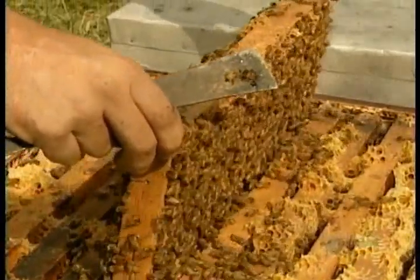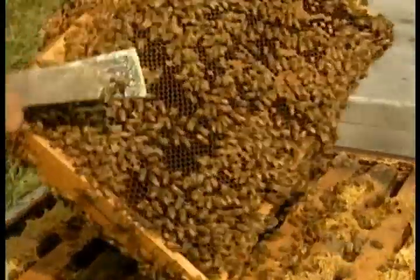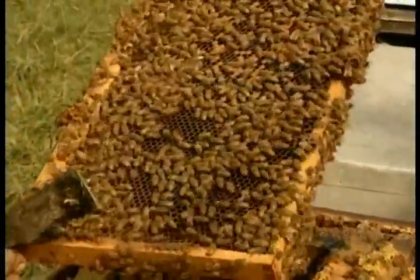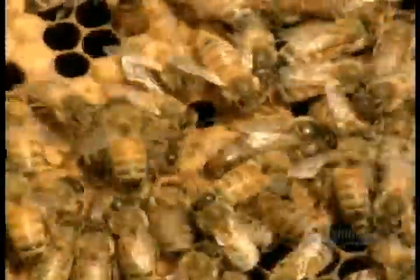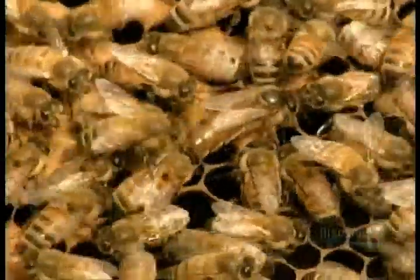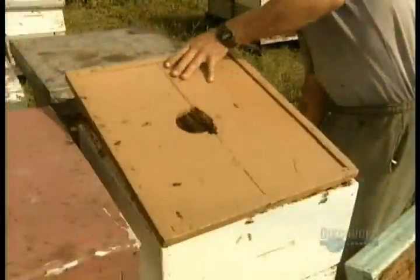A hive can house hundreds of thousands of bees, all descendants of the prolific grand poobah of beedom, the queen bee. She's the big one in the middle. The queen bee lays up to 2,000 eggs a day, creating the workforce needed to feed and protect the colony.